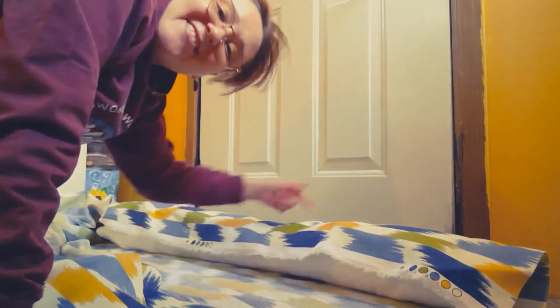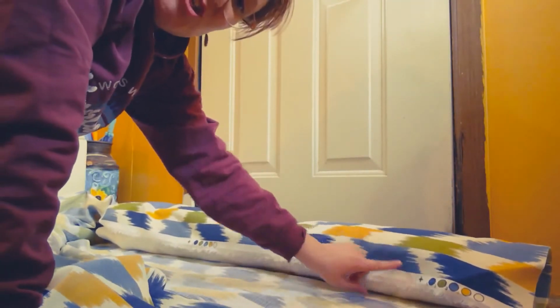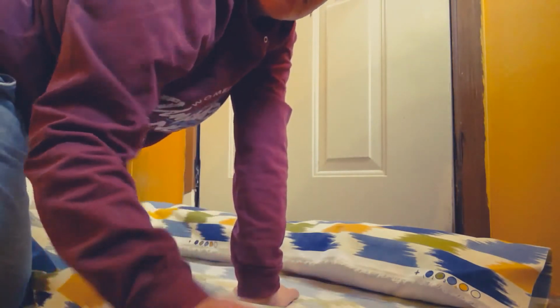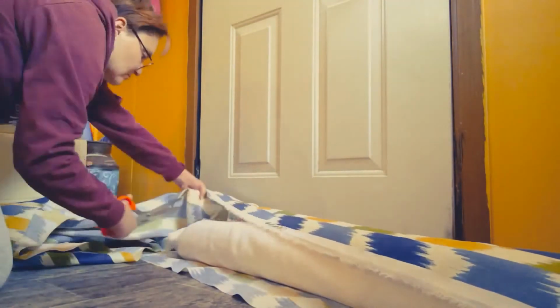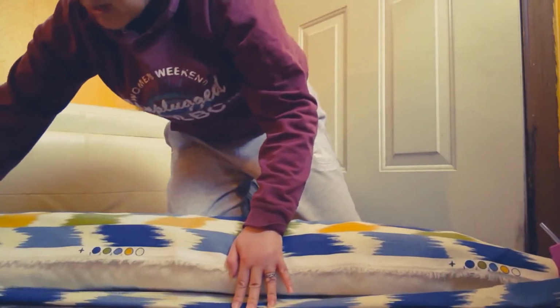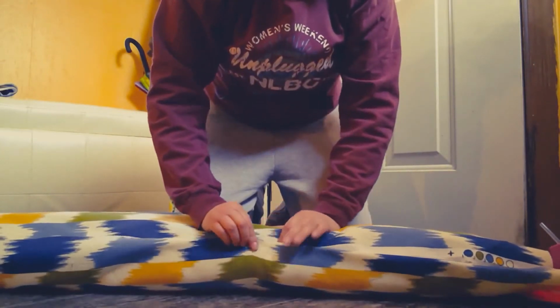So, as you can see, I've just rolled it in on itself. I'm not even going to worry about cutting off the selvage. I might actually use it as a guide to put the hot glue on this end, and just leave enough when I cut along here to fold it in. Might actually put some glue first in this bit and then fold it and then squish it up that way.